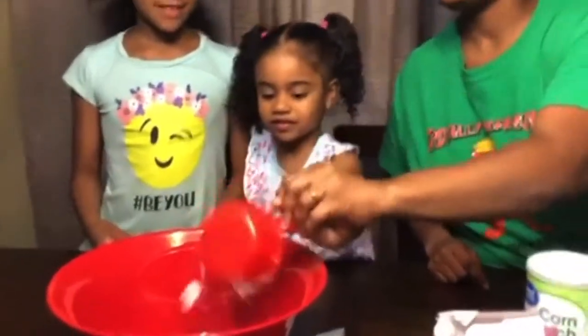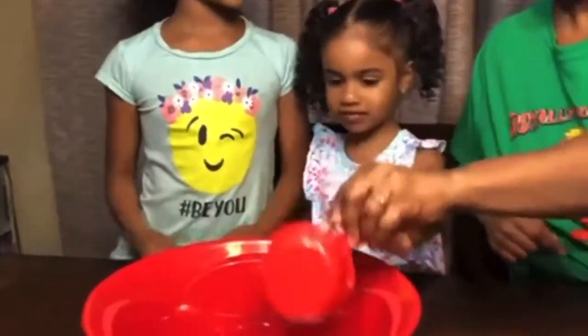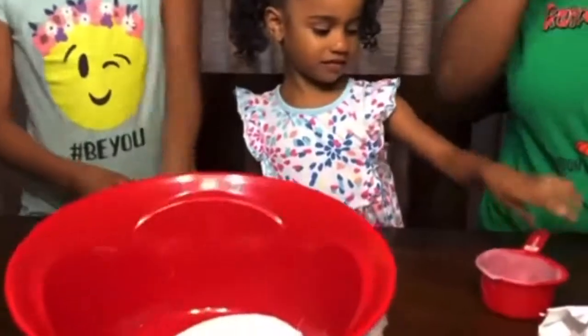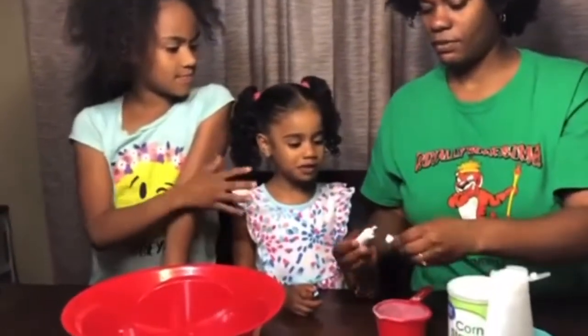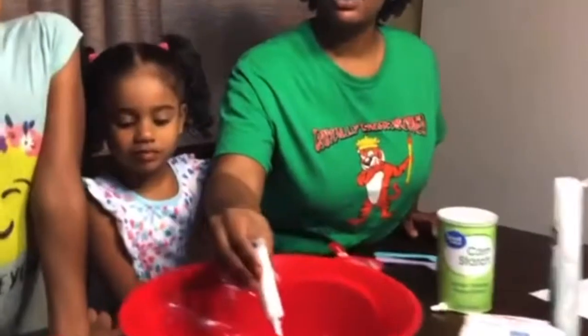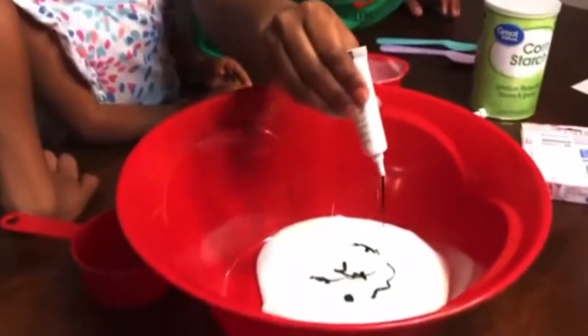Since our conditioner is already kind of bluish green, you can use any color you want to, but we're going to use green dye. Nope, I'm going to use this because it will stain. I'm just going to add a few little drops in there.